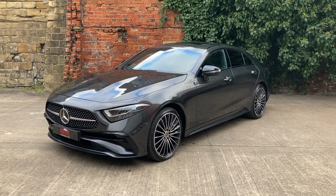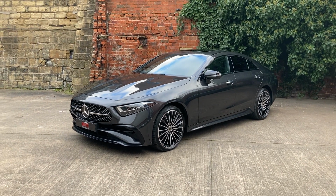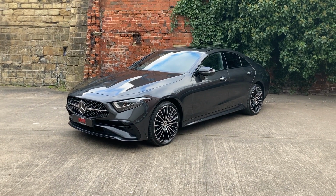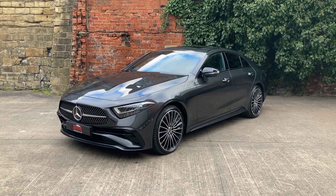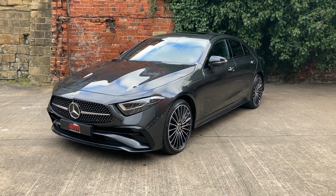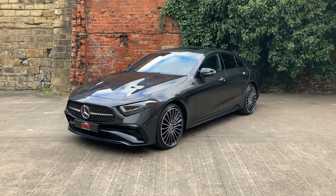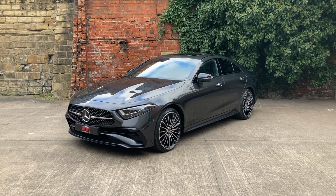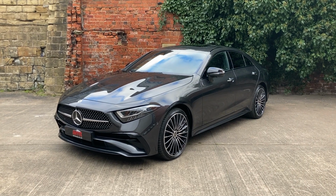So in addition to that Premium Plus package, this vehicle also has £1,695 worth of driving assistance package. Now that will allow the driver to have an adaptive cruise control with steering assist as well. So this vehicle will accelerate, brake and steer itself, along with a whole host of additional driving assistance functions. And you're welcome to get in touch with us for us to let you know all of those other features.